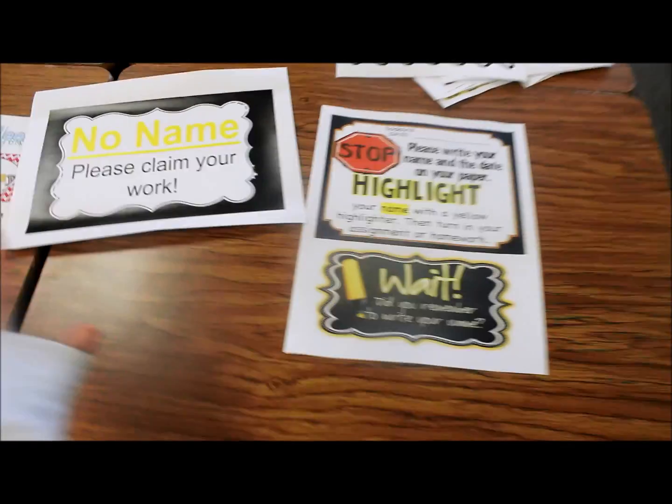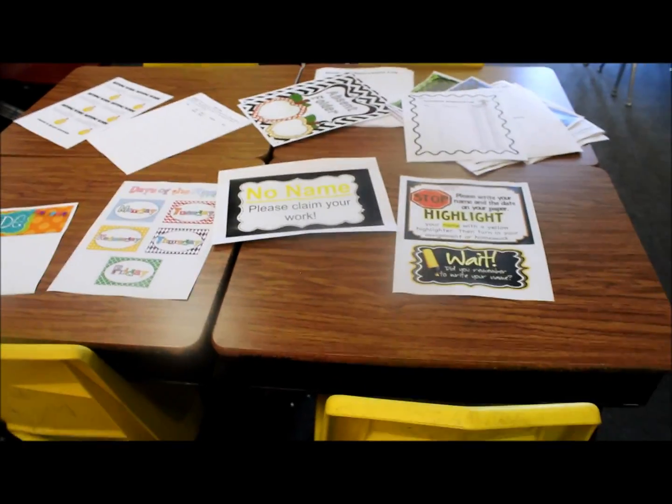Alright, so now that I've got all this stuff printed out, I need to go to the laminator to laminate.